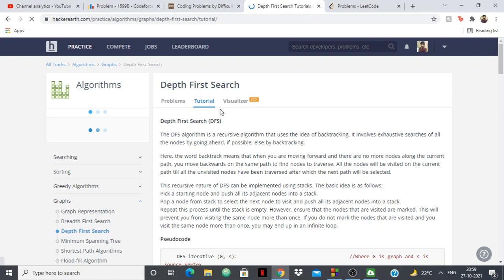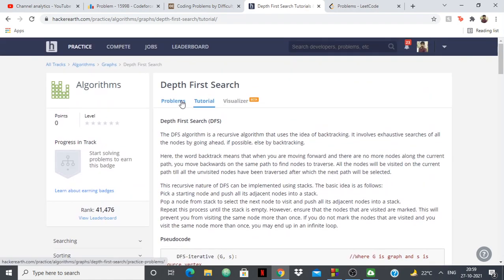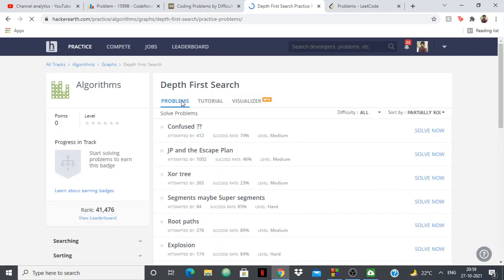so you can learn the theory from HackerEarth itself and learn the pseudocode, and then you can practice it on the same page on the problem set. So HackerEarth is for taking part in circuits, for contests, it's for taking part in hackathons, and for learning if you want to learn some algorithms. So HackerEarth is really great for that purpose.